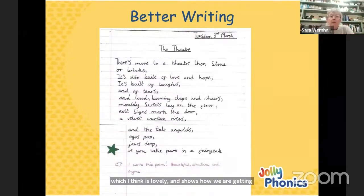There's more to a theatre than stone or bricks. It's also built of love and hope. It's built of laughs and of tears and loud booming claps and cheers. Got rhyme coming in there. Mouldy sweets lay on the floor. Exit signs mark the door. A velvet curtain rises and the tale unfolds. Eyes pop, jaws drop as you take part in a fairy tale. And I think that's such a good piece of writing.